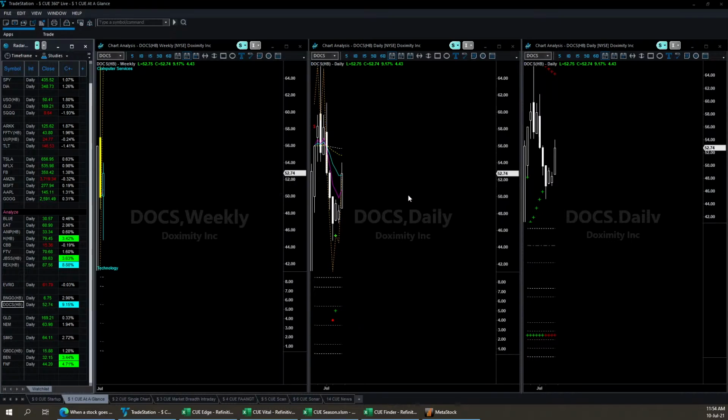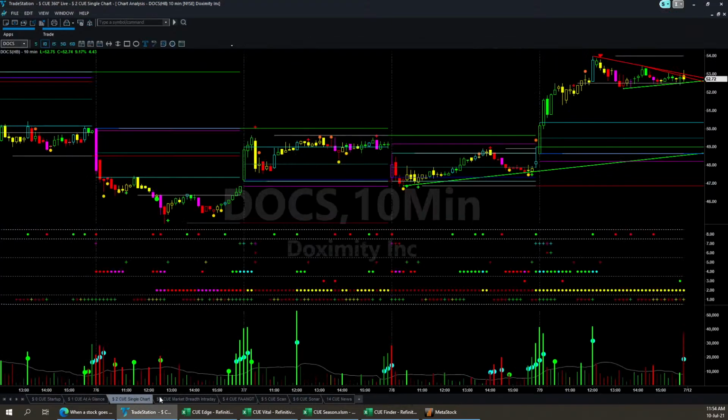Now this has certainly no cup and handle setup or anything, but it is a new IPO. IBD does have a technique to take new IPOs. I don't know the exact technique, but this is a stock that a very respected gentleman, an IBD style investor, shared, and he tracks IPOs also. From the weekly and daily, we cannot make out anything, but let's look at the intraday 10-minute chart.